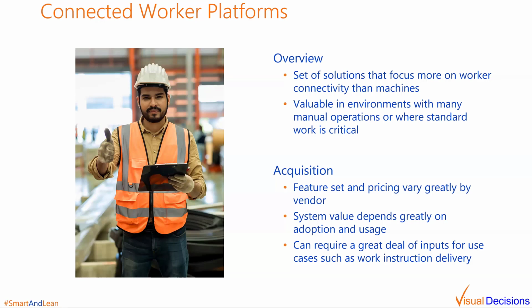The different features available and the pricing in this category vary even more greatly based on the vendor and the capabilities of the systems themselves. And the value that the system generates also depends greatly on the adoption and the usage. And that's especially true for cases where the solutions focus on connected workers and an adherence to standard work and work instruction delivery, things like that. Because in these types of cases, the whole point of them is to get people to behave differently. So you have to have that very, very broad adoption of these solutions in order to receive that value for those use cases.